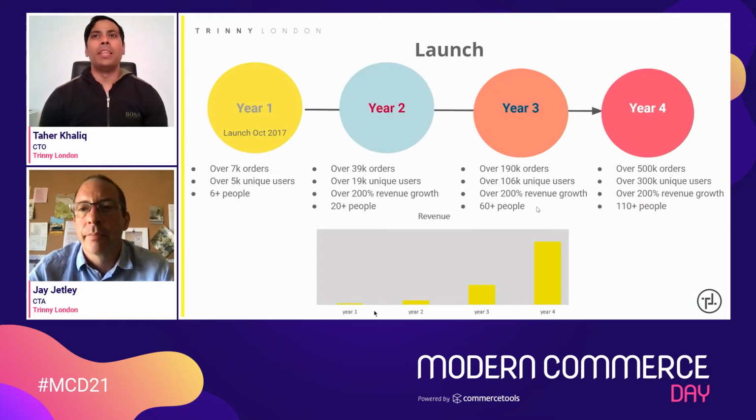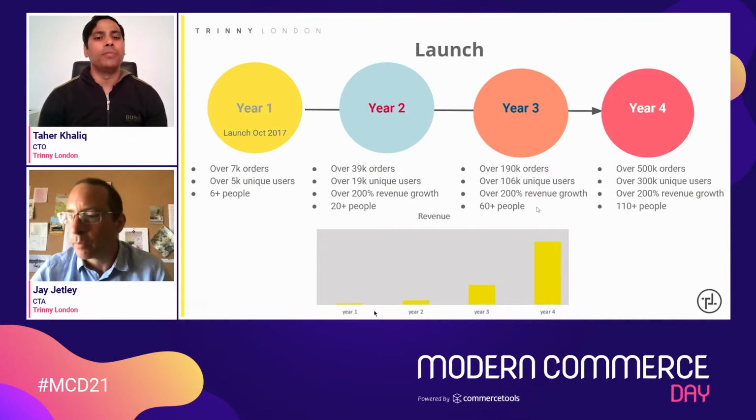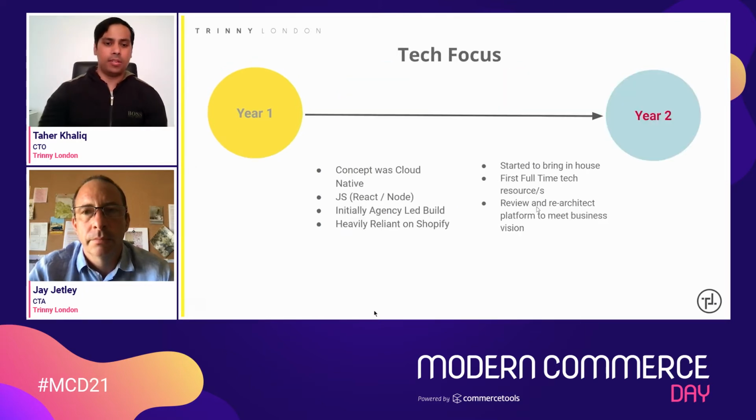And just to give you a little bit of an idea of how it's gone since then, after we launched, we've doubled, if not tripled, in terms of orders, unique users, revenue, and even the number of people in the company. So in year one, with 6 people being full-time in the organization, to over 110, maybe over 120 today. And actually 50% of that being hired in the last 12 months, we've seen phenomenal growth in this market. So just to talk a little bit about how the first couple of years from a tech perspective went, Jay?